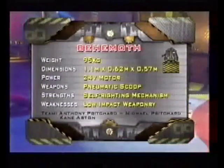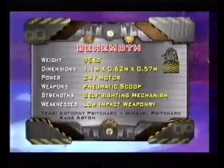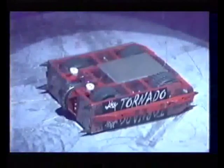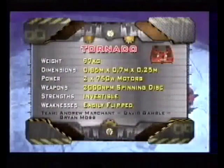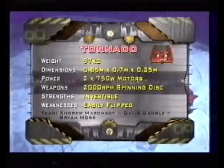From Hemel Hempstead in Hertfordshire, Wehrmacht. Very difficult to beat, heavy at 95 kilos, 15 kilos heavier than in the last series. Difficult to knock over. The shell's titanium, the pneumatic scoop can lift 300 kilos. From Huntingdon, Tornado. They have the bottle. They have a 15-kilo spinning disc at 2,000 RPM. At 97 kilos, they're the heavier here, quicker too. Runs both ways up. But will the Tornado run away?